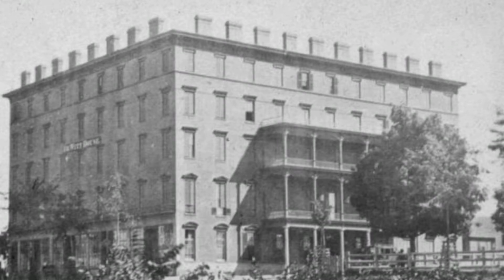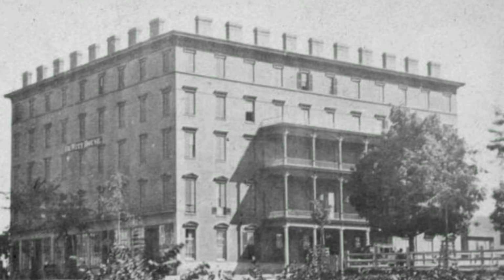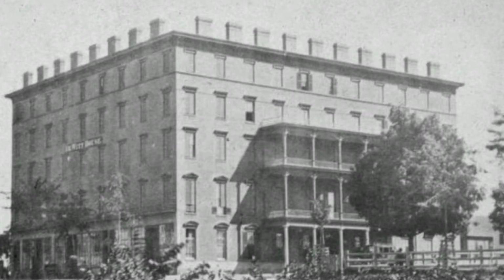To the right of the entrance were the baggage room, a kitchen, and a dining room, presumably for the help. The second floor had 11 bedrooms and a big public dining room. The third floor contained 23 bedrooms. An additional 25 rooms were on the fourth floor, and the fifth floor is believed to have been added in 1868.